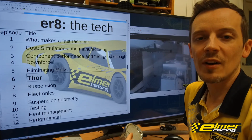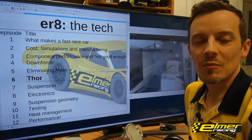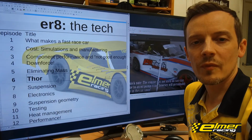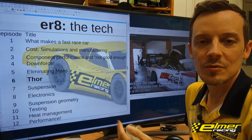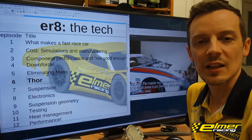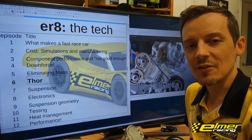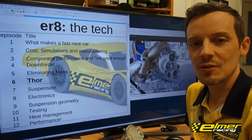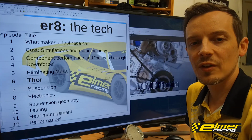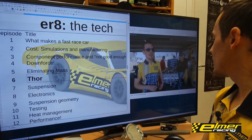Or even if you have a car at 1,000 kilos with that engine, using a Thor engine instead will save you 150 kilos, or if you have a super lightweight engine, then maybe save you 50 kilos or something like that. But if you have high downforce on that car, then saving even 50 kilos is going to be huge for performance. So that is really good.